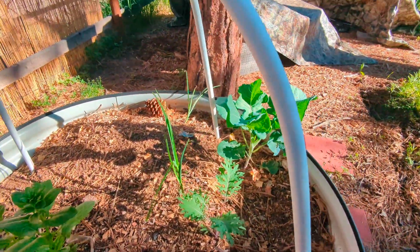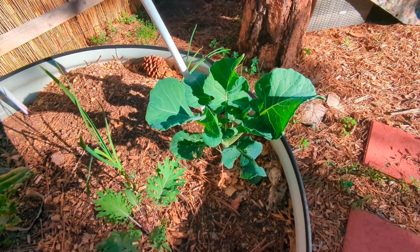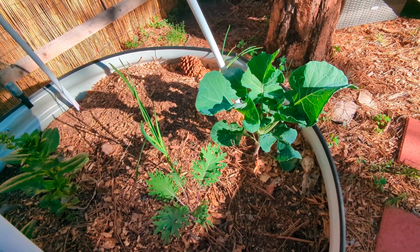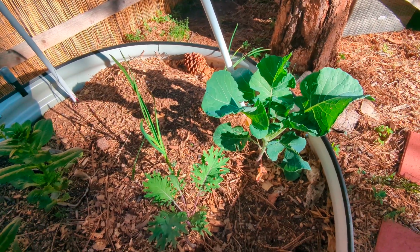And then over here is one of the broccolis. If you remember on my previous video, I've put broccoli in 3 or 4 different places just experimenting. And this one seems like it's going pretty good. It's going to do well, so that's good.